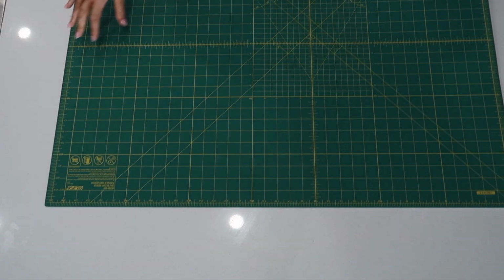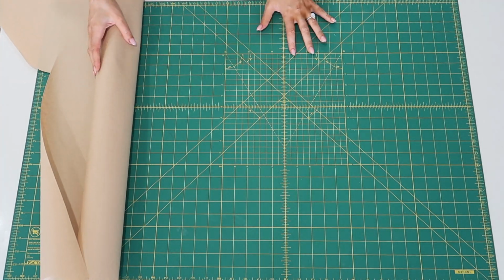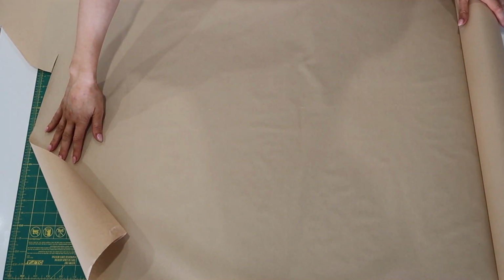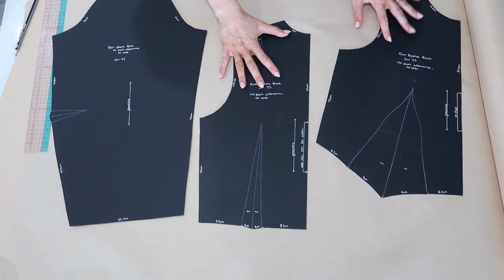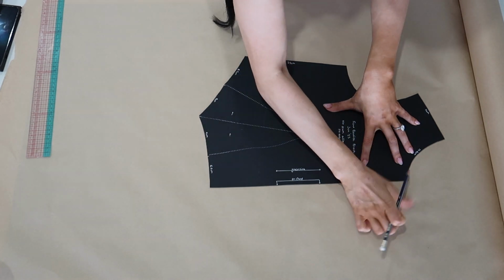So onto the pattern drafting. I haven't used pre-made patterns in quite a long time, and that's because I finally learned a few months ago how to make a pattern block. A pattern block is essentially a skin tight pattern that would represent your body measurements, and from there you can adjust the block to make any pattern you like.